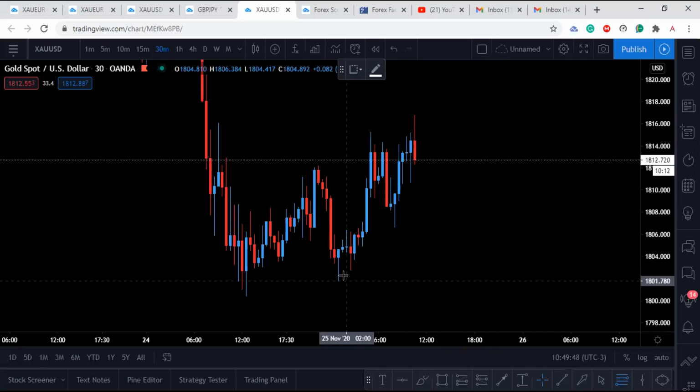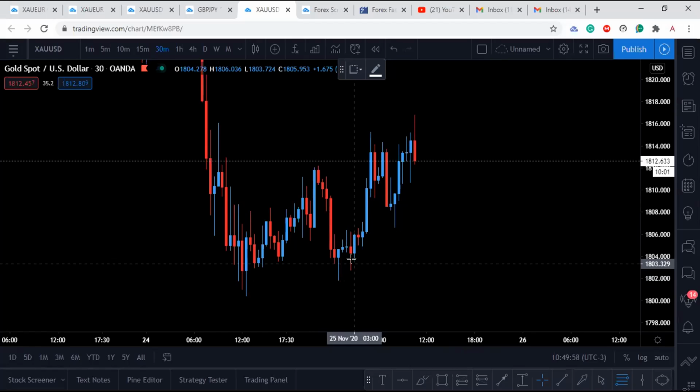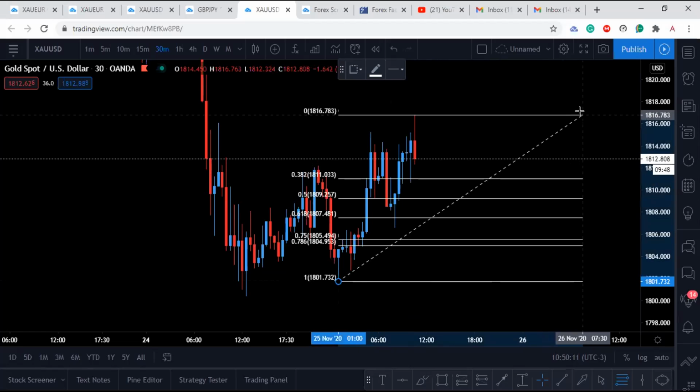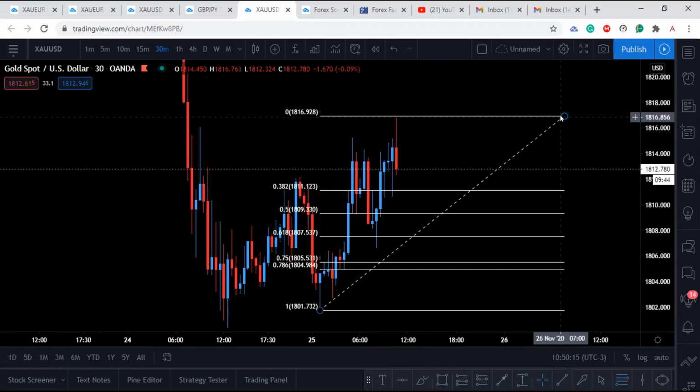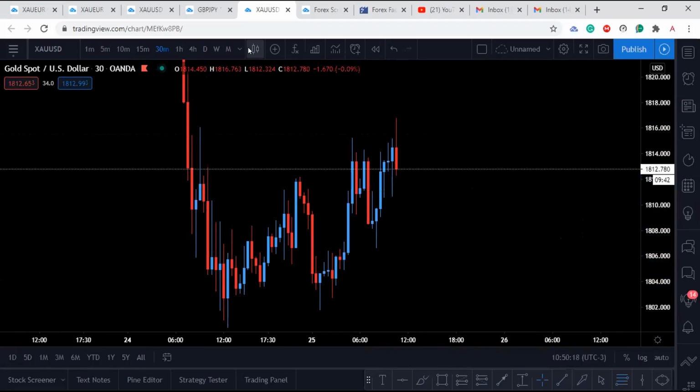So how to draw? Firstly, in a lower time frame, especially if you want to trade on gold, you should use the 15 to 30-minute chart, because if you go to H1 or H4, you need good patience to trade on H4 and H1. Otherwise, you need to trade on 30-minute or 15-minute, because if I trade on H1 or H4, most of the time I miss the trade. So what you do is, let's remove this first.